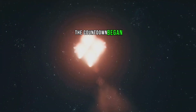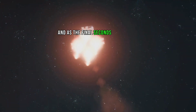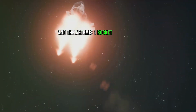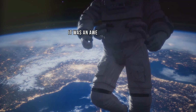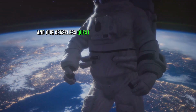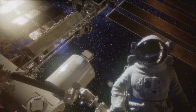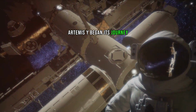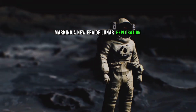The countdown began, and as the final seconds ticked away, the engines roared to life, and the Artemis I rocket took flight. It was an awe-inspiring sight, a testament to human ingenuity and our ceaseless quest for knowledge and exploration. With the successful launch, Artemis I began its journey, marking a new era of lunar exploration.